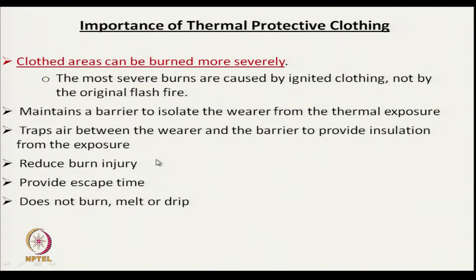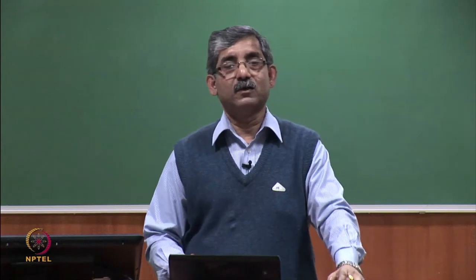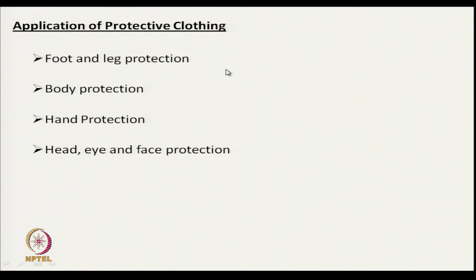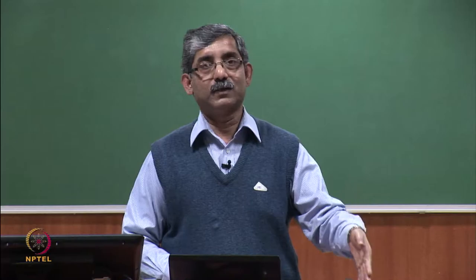So, you should design clothing looking at all these points. It should reduce burn injury, it should be able to provide sufficient escape time, and it should not burn, melt or drip. These are the important requirements, important considerations we should make before selecting the clothing material. In addition to the protective clothing, foot and leg protection should be there, hand protection should be there, head, eye, face protection should be there. So, there are different materials available to provide all these requirements that have been discussed.